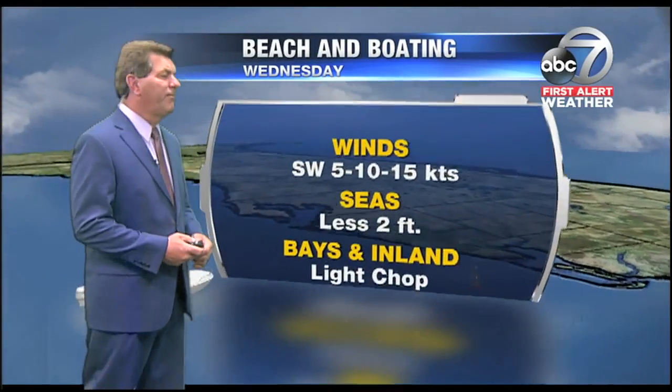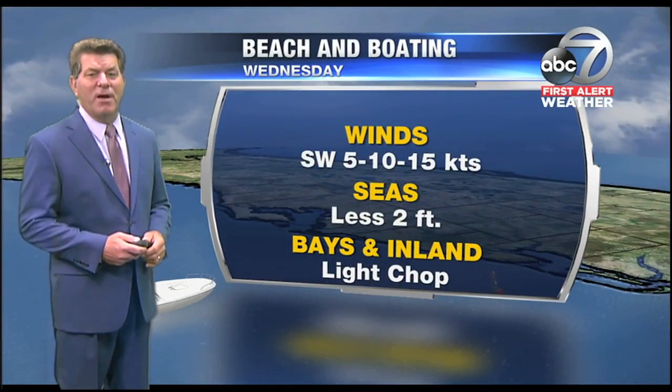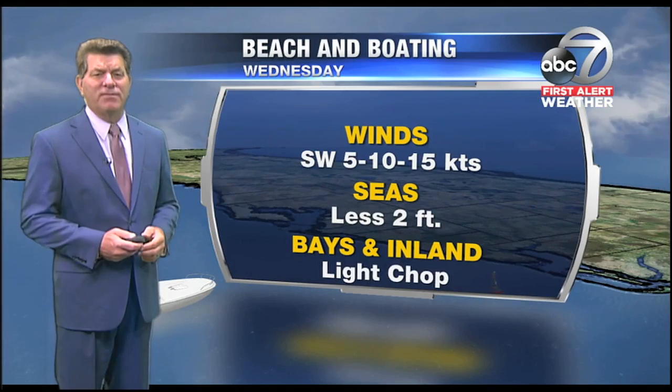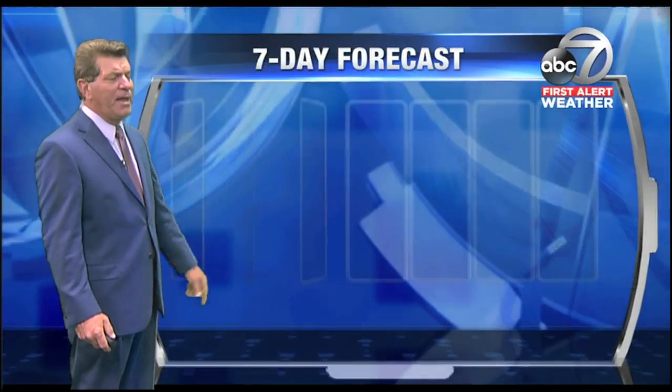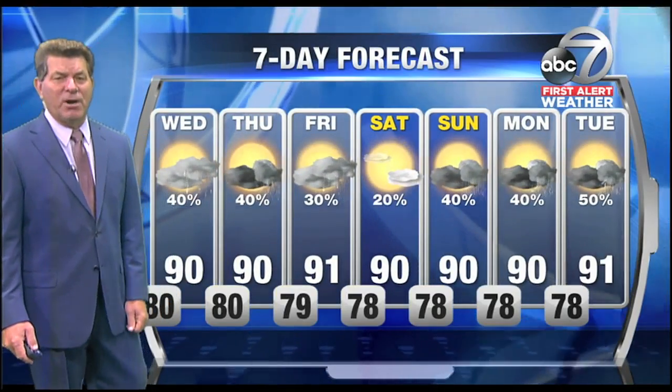The boating forecast tomorrow, winds will be out of the southwest. Start off pretty light, 5 to 10 knots. It'll pick up to 15 knots in the afternoon. And you may have to dodge an occasional shower out there in the morning.